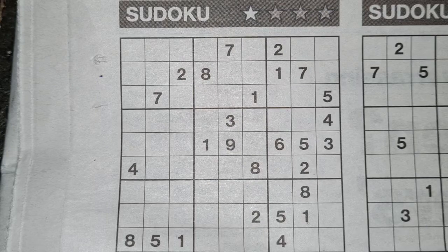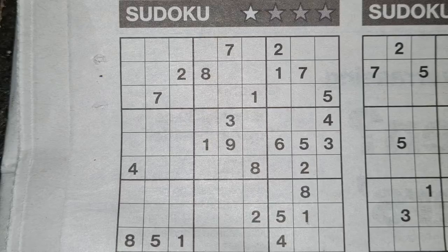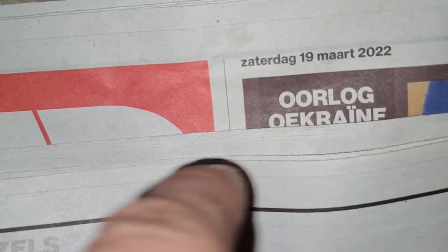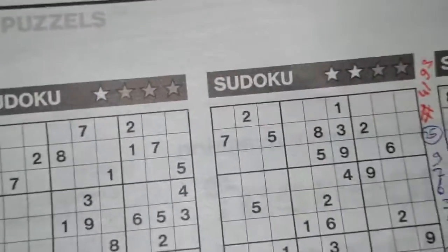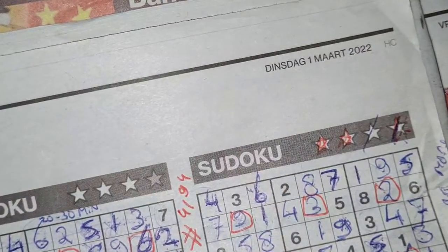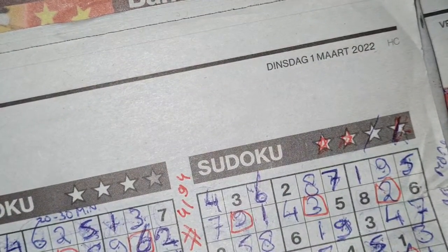Today is Sunday. We have no newspaper. Saturday, March 19th, 2022, we have no extra puzzles, no additional. So I've decided to solve the edition of March 1st, 2022.